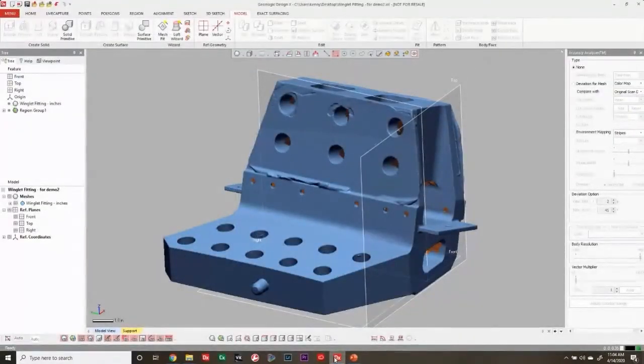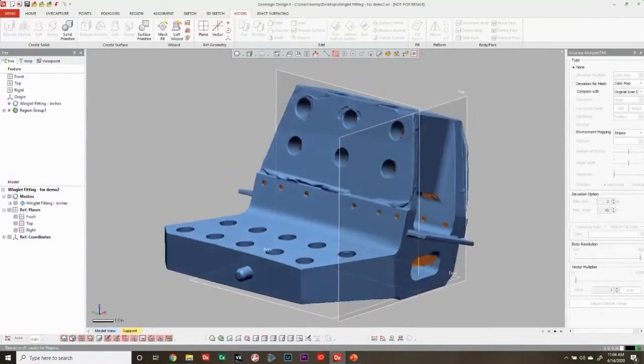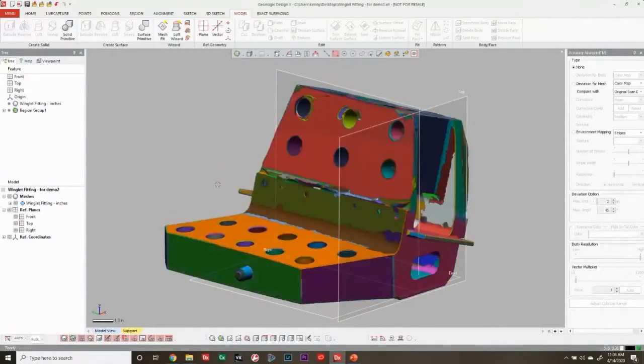We got our software. This is Geomagic Design X. This is the scan of that winglet fitting that I brought in. Okay, so just to save us a little bit of time, I've already aligned the scan to our coordinate system, and I've broken our mesh up into what's called a region.